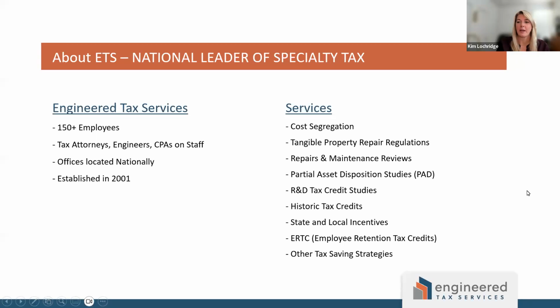This is a very important role for us. We believe that everyone should pay tax, but there's nothing in the code that says you have to leave a tip. And our job is to help you and help your clients take the tip off the table.